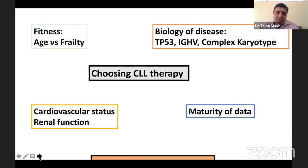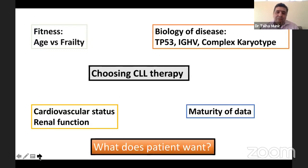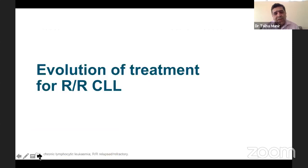And lastly, the most important question is what do you want really in terms of what is the goal of this treatment? Am I going to give you the treatment which is going to get you into very good remission at the cost of affecting your quality of life, at the cost of maybe exposing you to increased risk of COVID. I think that is important to remember as well in this COVID era. So I think at the end of the day, it comes down to a clinical decision, which we will take in collaboration with our patients, but we have to put all of those things in front of ourselves to make the choice in treating CLL in the relapsed refractory setting.